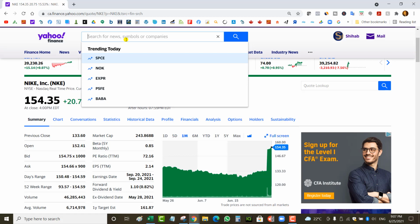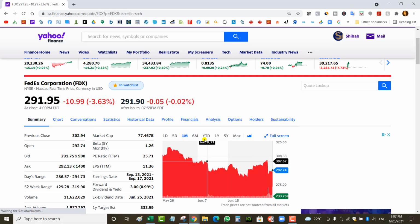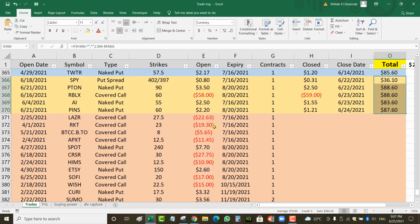And let's look at FedEx. If I had done a naked put, I would have done the 285 strike. So this one would have been a winner. It would have been a little bit stressful because, as you could see, FedEx dropped all the way down to 286.57. But it would have been a winner if I played FedEx as well. The bad part is that it takes a lot of buying power to sell a naked put at 285. So I didn't play it. Didn't want the stress. Plus, I have enough trades, so I didn't feel like I should play it.